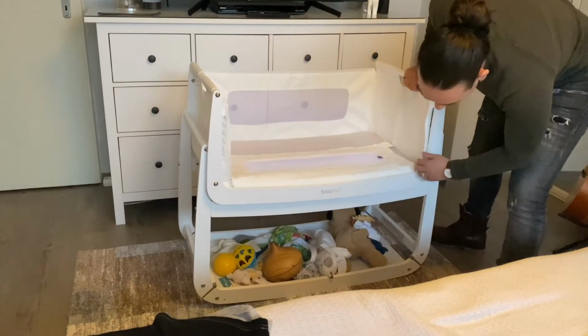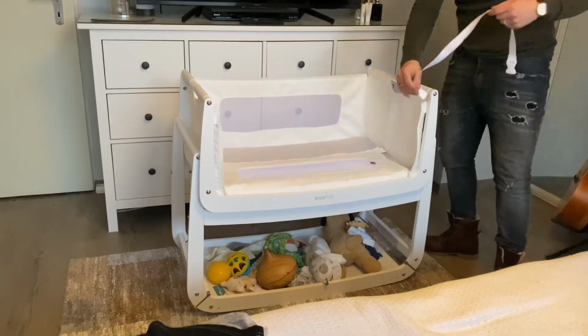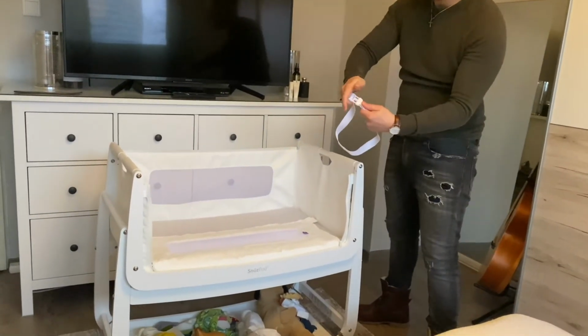You loved it too, Scratcher. Yeah, you can also rock it a little bit if the baby likes to be moved. We didn't really use that.